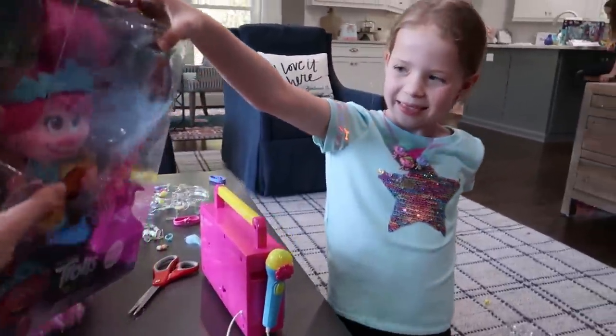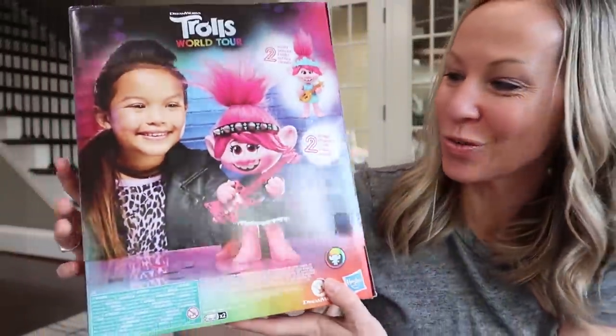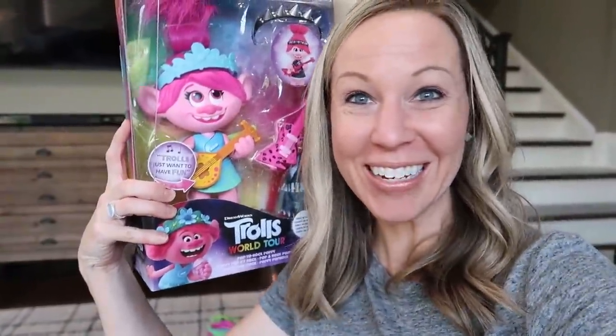Big Poppy. I am so excited for this one. This one looks extra cool. Oh, look at the back. That is a cool rocker costume. And it not only has two looks, but it plays two songs as well. And it looks like it plays Trolls Just Wanna Have Fun again. We're never gonna get this song out of our head.